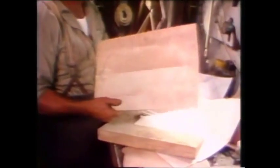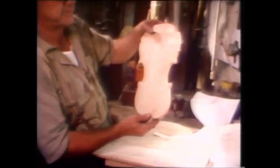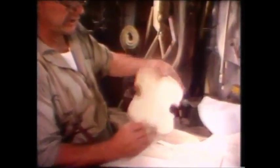And after you trace out your model on it, you then cut it out with a jigsaw or bandsaw or fret saw, whatever you have, to that shape. And then you commence your thicknessing, and that is you plane down with these little planes, as I am planing this cello top, like so.